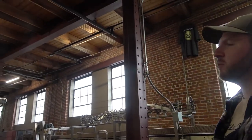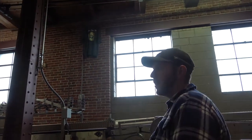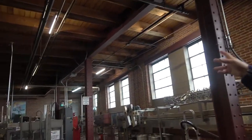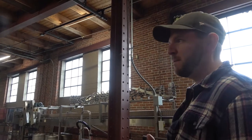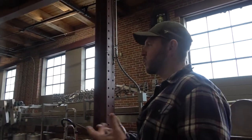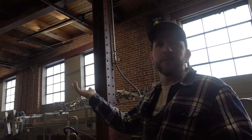The filler also puts on all the neck labels, the body labels, the crowns, everything. And then we have what we consider a Laverne and Shirley moment, where a guy's standing off the line watching the bottles, making sure the crowns are on properly, the labels are on straight, just making sure the bottles look presentable. Short fills we dispose of. We obviously can't sell short fills, but they do end up going through.